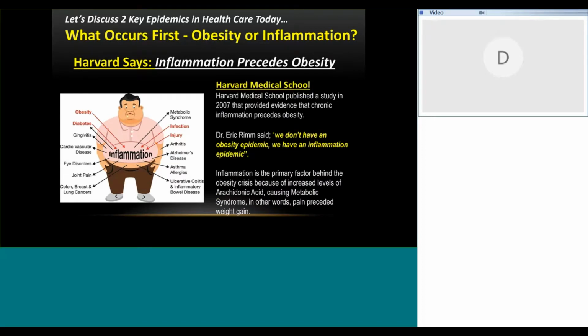In fact, Eric Rim, who did the study and the research and published it, said in the middle there, hey, we don't have an obesity epidemic in our country. What we have is an inflammation epidemic. So please keep that in mind as we talk about how we can deal with chronic inflammation.